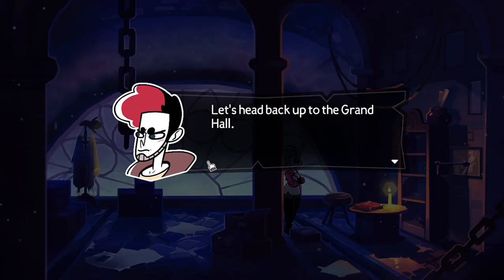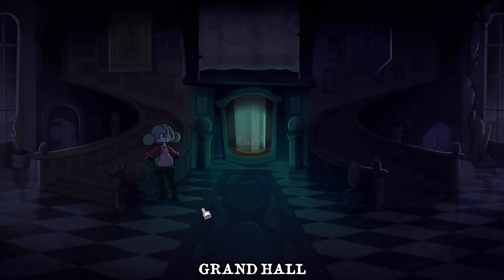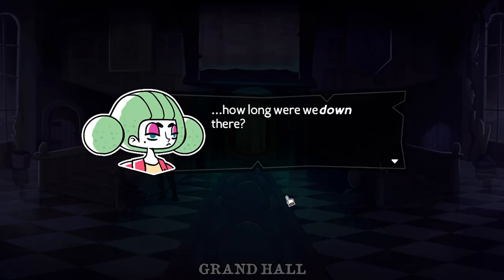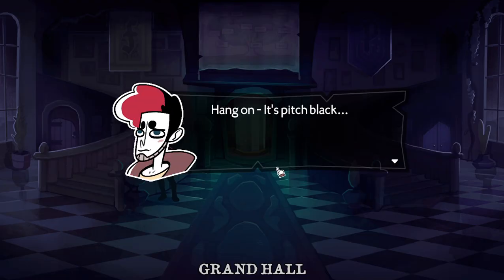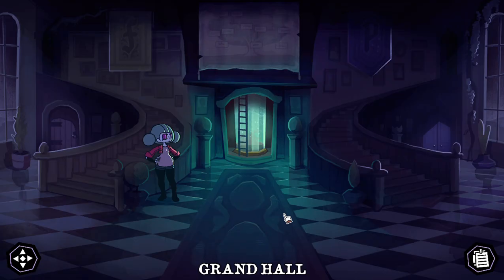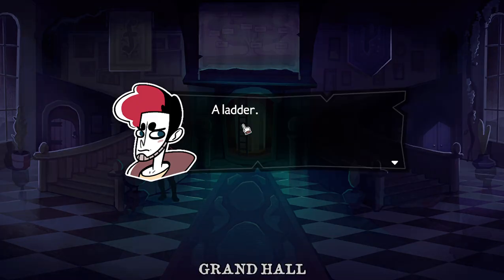Let's head back up to the Grand Hall. I want to find that last room. Wow, it's dark all of a sudden. How long were we down there? This must be it. This thing goes all the way up. How are we supposed to get up there? Hang on, it's pitch black, but I think there's a switch. A ladder. Want to go up?